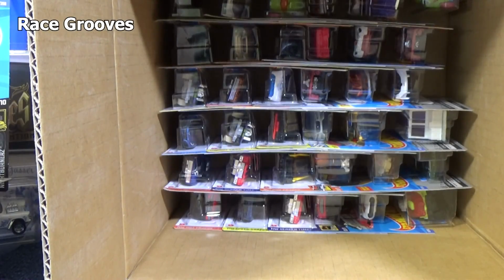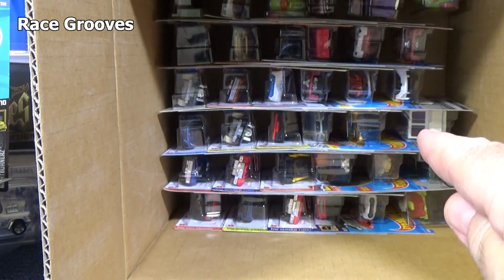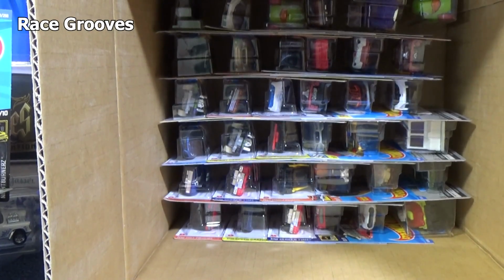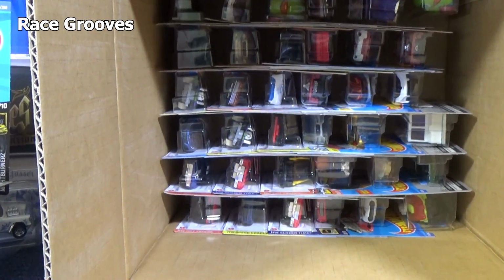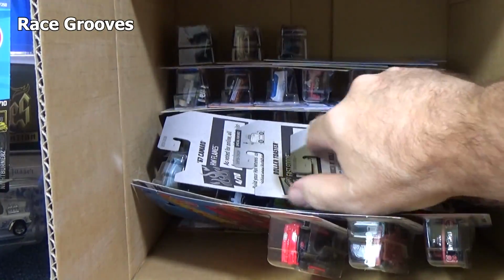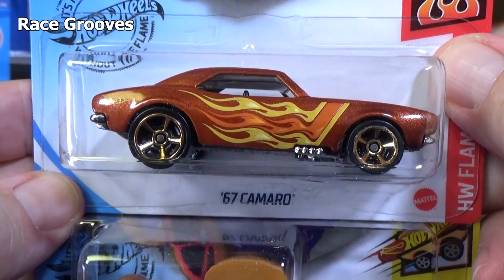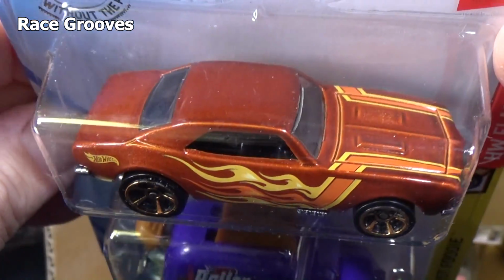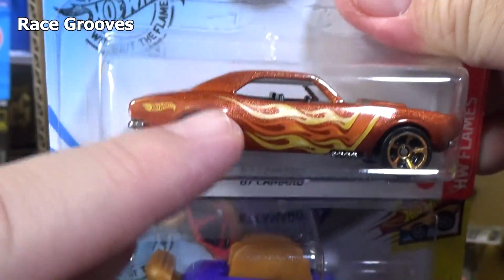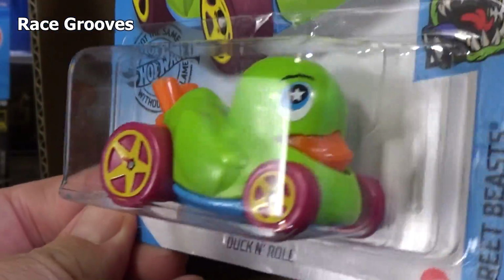Normally, super treasure hunts are on the top of the case, but they can wind up on the bottom. As a matter of fact, there is the ice cream truck. You can already tell. Oh, I see the second color for the Duck and Roll, kind of a pea green color. So we still have a chance at a super treasure hunt. Like I said, they're pretty hard to find. '67 Camaro. I was looking at a message board and somebody found a color variation. Congratulations, another Roller Toaster. And there's Duck and Roll.